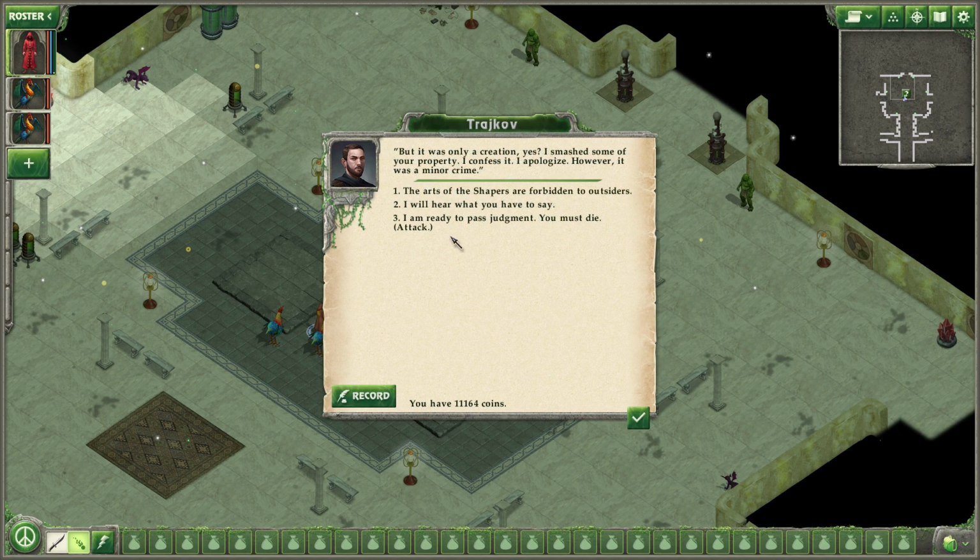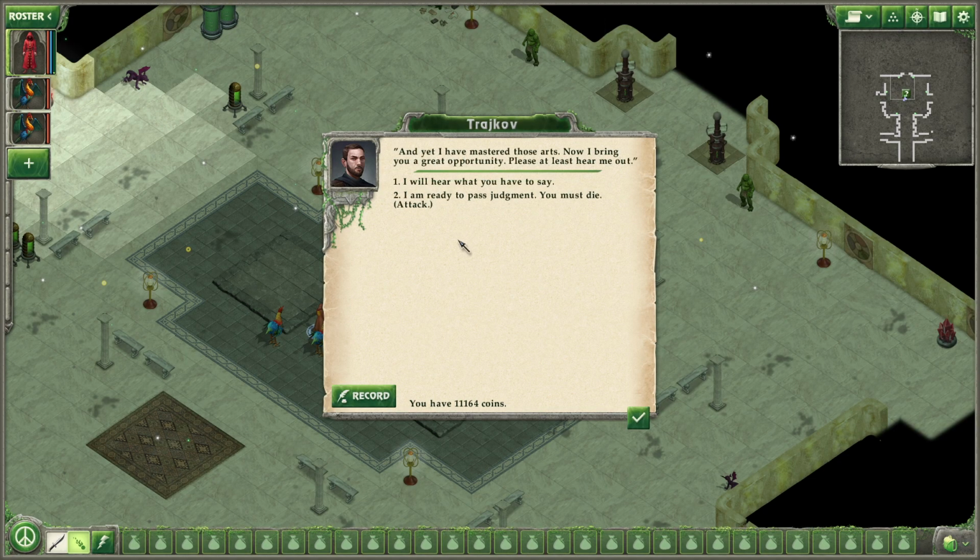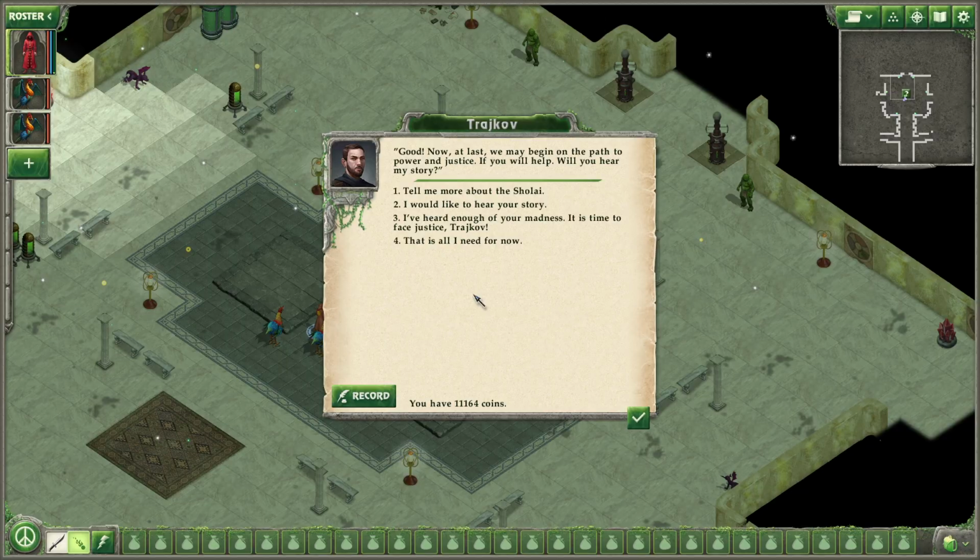You killed my craft. But it was only a creation, yes? I smashed some of your property. I confess it. I apologize. However, it was a minor crime. The arts of the Shapers are forbidden to outsiders. And yet I have mastered those arts. Now I bring you a great opportunity. Please at least hear me out. I will hear what you have to say.